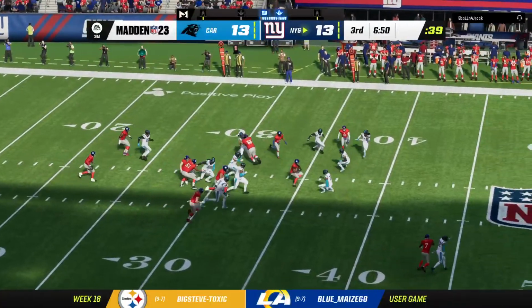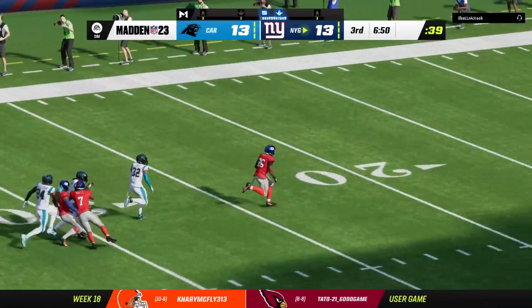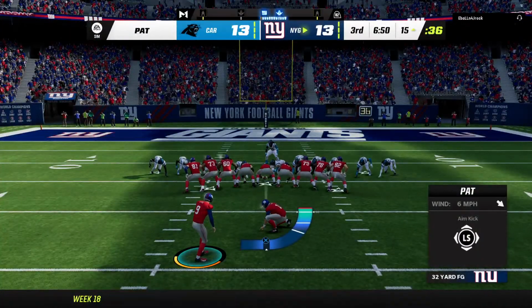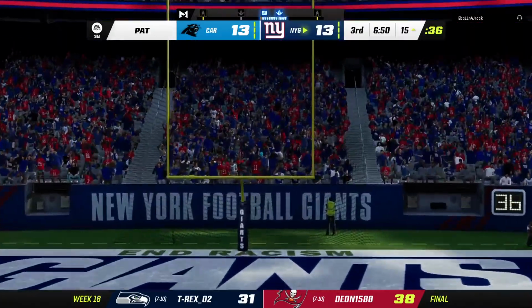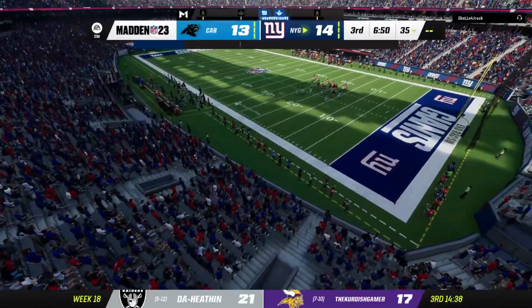Yeah, efficient, tidy, excellent words. How about explosive? 75 yards, one play. That means everyone handled their assignment, doesn't it? It doesn't just mean that the defense broke down. They really executed the way that was drawn up on the whiteboard. Big-time play, big-time result. Extra point try good by Gano.